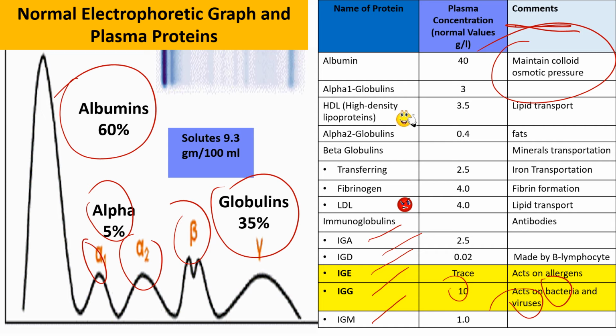So the immunoglobulins, once again, are also known as antibodies. When you talk about antibodies, you're talking about immunoglobulins. When you talk about immunoglobulins or globulins, you're talking about antibodies. They mean the same thing. And they are there to protect you and me against any invader that is not supposed to be in our body, organ, tissue, or in our blood.